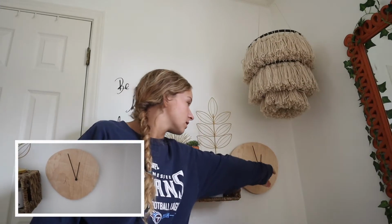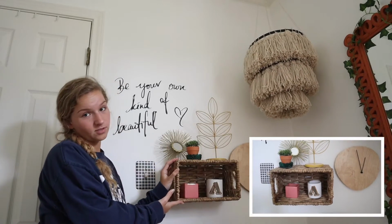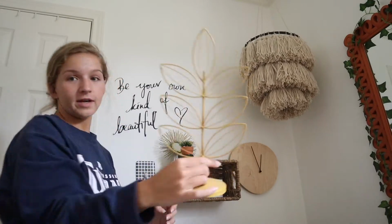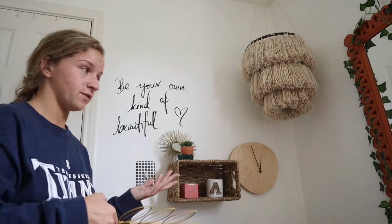Oh, hey guys. Mom found this thing at a craft sale in my hometown. This wooden clock, which also I don't think works. This little basket is not supposed to be hung on the wall, but we did it anyways. Hashtag rebels. We have this little fake succulent. This random thing. This is just the random corner. This was all the leftover decorations that couldn't fit on the wall, so we just shoved it in a box.